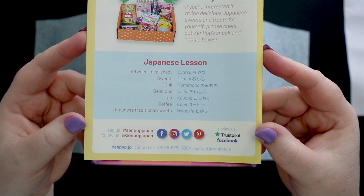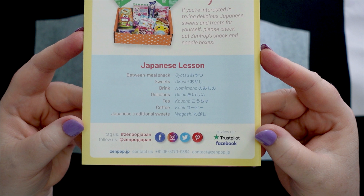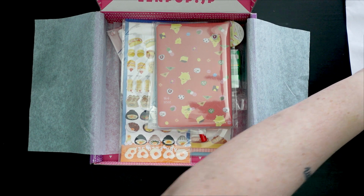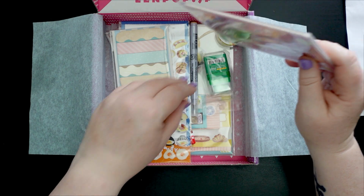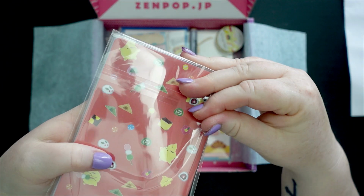Japanese lesson, all about food. So coffee, we need to know, is kohi. All right, let's see what we've got. So obviously this one is all going to be food themed. Let's start with this. So 2021.